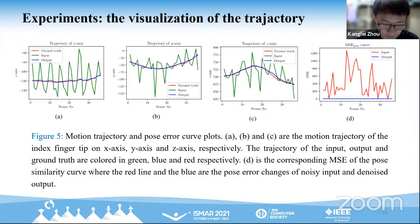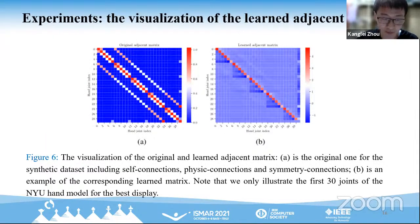This picture depicts the pose-error change curve of these consecutive frames, where the red line and the blue line are the MSE curves of input and output respectively. Compared with the input, the MSE curve of the output is almost flat and close to zero, indicating the huge power of our algorithm. The visualization of the learned adjacency matrix.